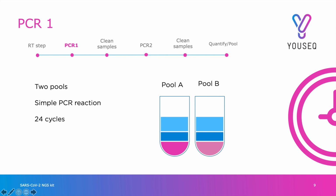You set up 2 reactions per sample, so we have a pool A and a pool B to make sure we don't have overlapping amplicons. A very, very simple reaction. There's master mix, there's your sample, and then there's the addition of our primers, which have been carefully designed to deliver very short amplicons. So we're aware this is an RNA virus. RNA is very prone to degradation. So for that reason, it's better to have as short amplicons as possible.